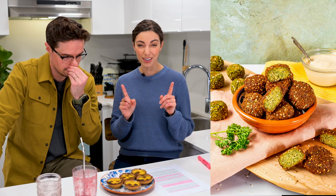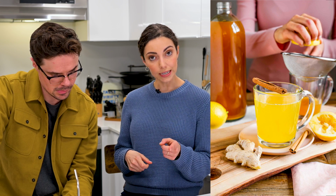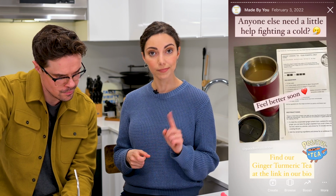The falafel. That's good. Yeah, it's good. Falafel that won't fall apart because there's a little trick to how you prepare the chickpeas to make them stick together. That's a great batch one. You can make it in advance. You can freeze the falafel and then take a few out when you need them. And the ginger turmeric tonic to help you through the cold season is another favorite.